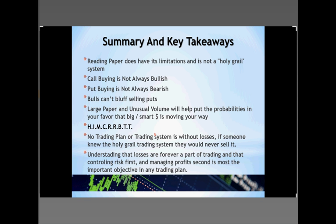Remember the trading plan? No trading plan or trading system is without losses. If I said, guys, I created a trading plan and I make money every single day on every single trade, I'd run for the hills. All I care about is my bottom P&L. I started my trading account this year, and I'm up probably about $400,000 before commissions.